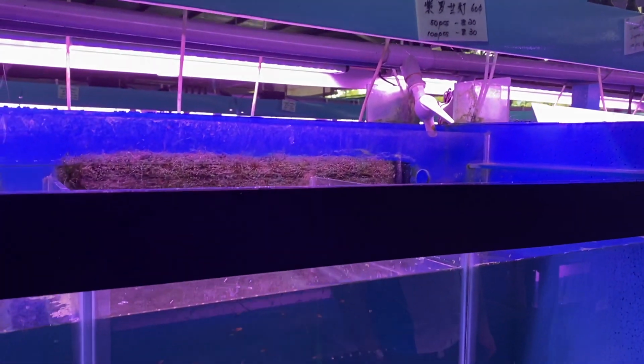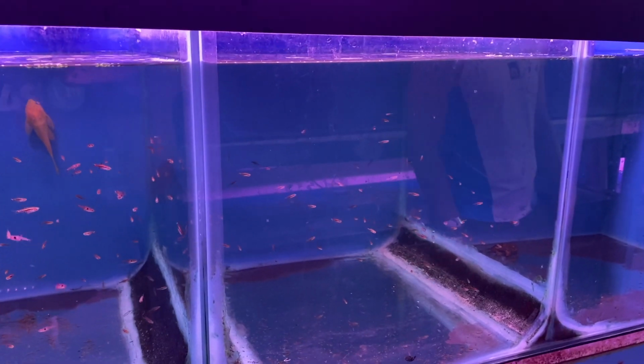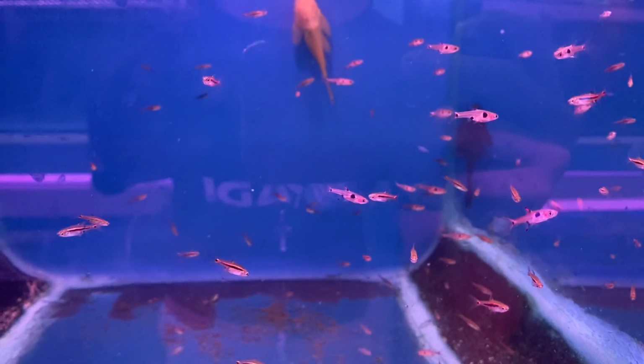Aside from that, there's mosquito rasboras as well. These guys here, yes, in video they look very pale, washed out. But for rasboras, when you give them some TLC and they really color up, the colors of them are really good. Mine currently right now looks solid red. Don't know because of food or what, but it's looking really nice now.